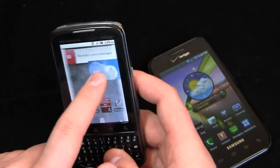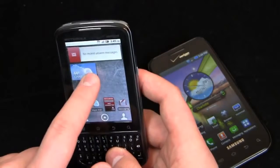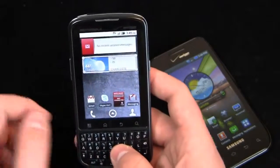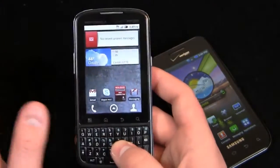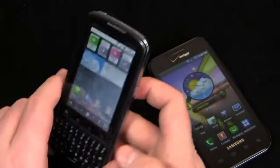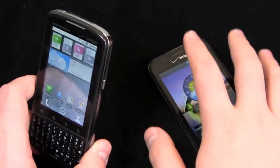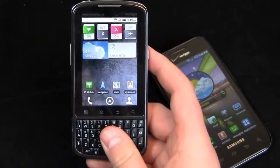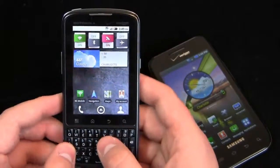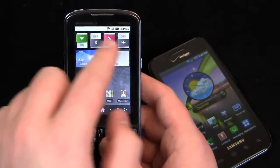So you can see it's there. You can stretch that one out as much as you please. And you can see you can customize those, change them, make them larger, in a lot of cases make them smaller. So it offers some nice customizations that the TouchWiz based platform does not, and even the HTC Sense platform, and even, heck, even stock Android doesn't offer it. So very nice there.